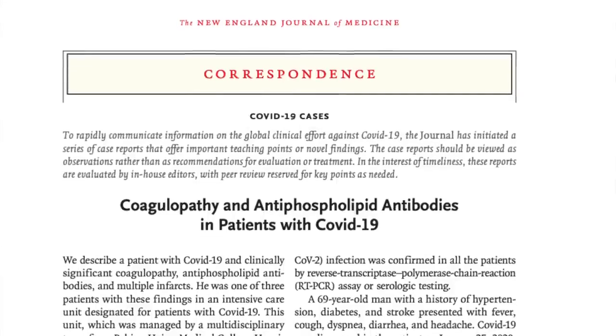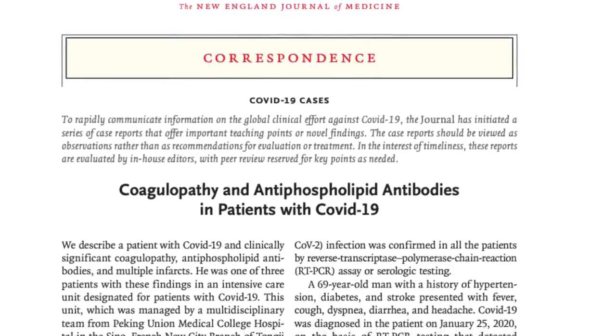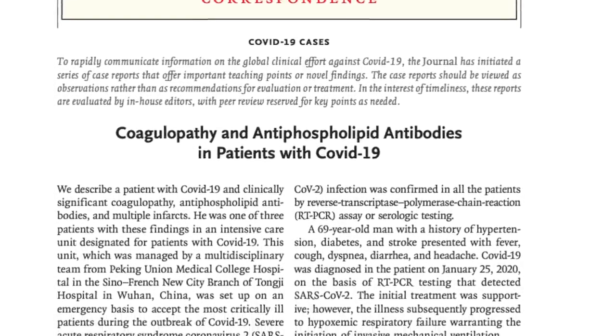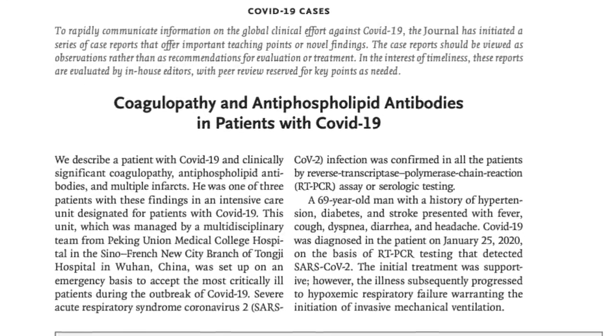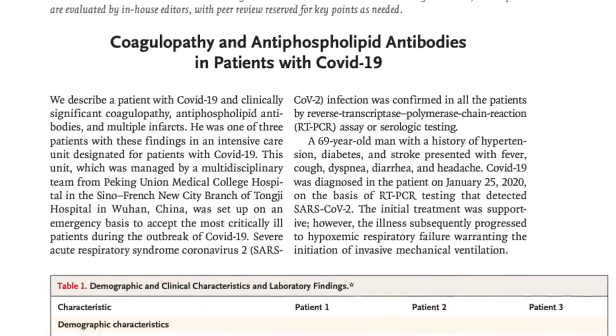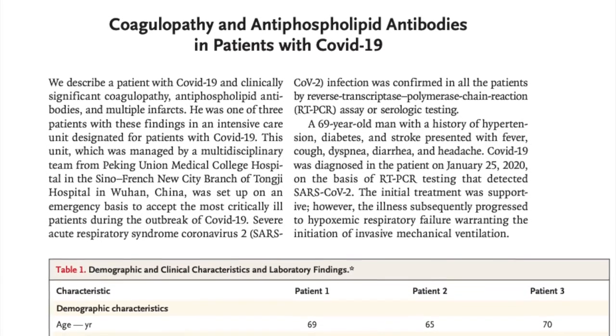And in another published report in the New England Journal of Medicine, there were 3 patients in the ICU who had COVID-19, and these 3 patients developed blood clots that were significant enough to cause major blockages in blood vessels. These 3 patients were positive for anti-phospholipid antibodies. More on that in a bit. Let's take a look at the first case here.